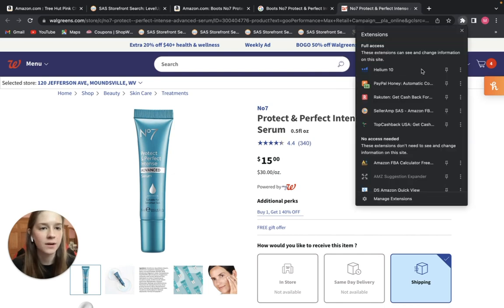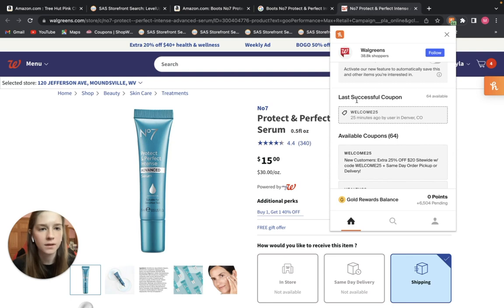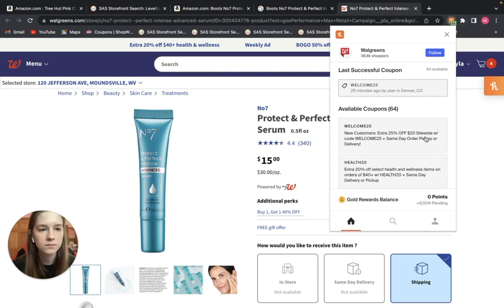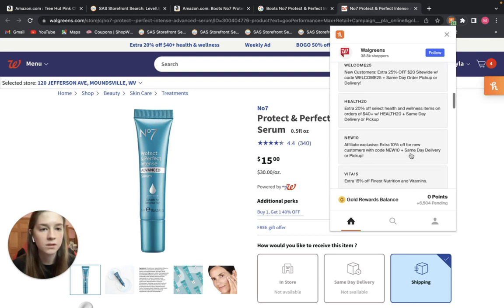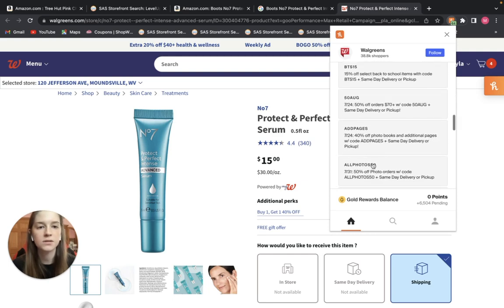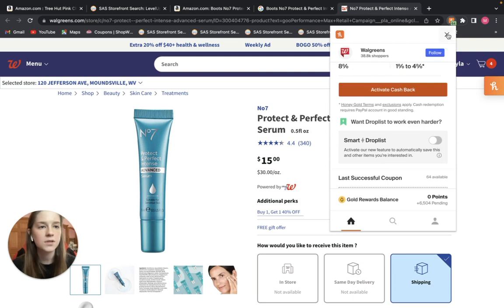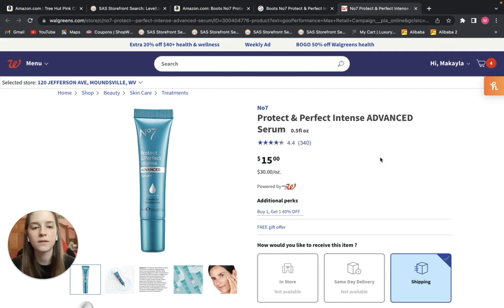So for example, I do have Honey on here. Sometimes you can find some coupons, like last successful coupon, welcome 25. Let's see. So you can do same day order, 25% off, and then health 20 right now is going on. The new 10, welcome 10. This shows you some really good stuff sometimes. Sometimes it's really annoying because it pops up on your screen all the time like this, and it gets very, very annoying, but it has some good gems on it that make it worth it.